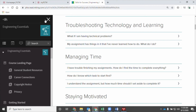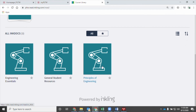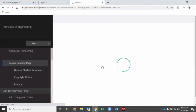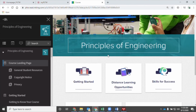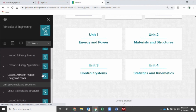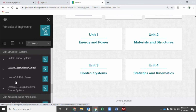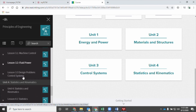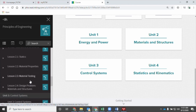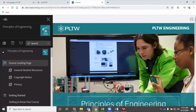So I'm going to go ahead and go back to the library. I want to show you, for my principles class, I'm going to show you this really quick, and notice that Principles of Engineering is a much older course that's been around for quite a long time. Here we go. We have our 4 units. It's pretty much set up the same way, except we do a whole lot of very different things. Go figure. Okay, so this is how the class will run based off this website, and I'm going to send out links every day for you guys to come and talk to me.